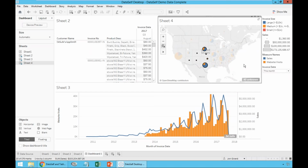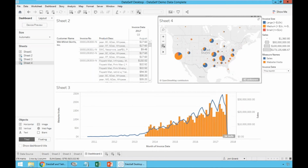So, to make a long story short, those initial challenges they told me about, now IT is so happy because more than 80% of the time they were spending with reports before DataSelf has been completely automated. So IT has been freed to do more IT job and do more sophisticated work. So a lot more free time for more important IT work.